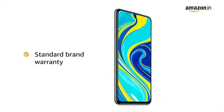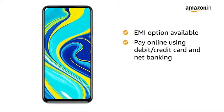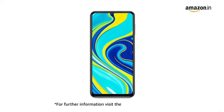The Redmi Note 9 Pro comes with standard brand warranty. You can avail EMI options and pay online using debit or credit card and net banking. 10-day return or replacement policy for damaged or defective product. For further information, visit the product detail page.